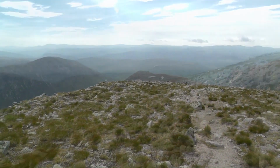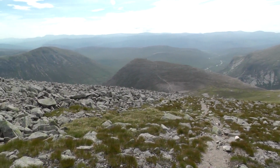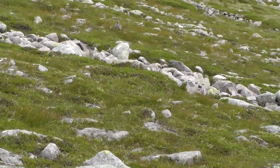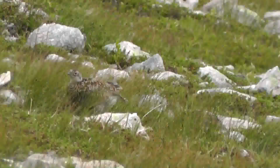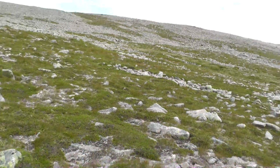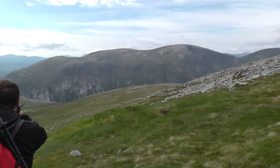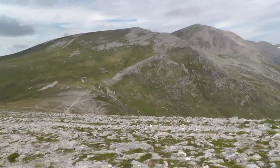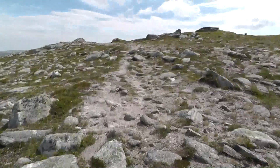So I hope that's Devil's Point down there. Devil's Point. Oh yeah, I'm not going to move, scared. So, down here's the Braeriach, where we dump the stuff and head up to the Devil's Point. So we're now almost at the peak of the Devil's Point. We left the stuff away down there. There's where we came from. There's where we'll be going to, back up the Lairig Ghru. And there's where we're going immediately, the cairn summit.